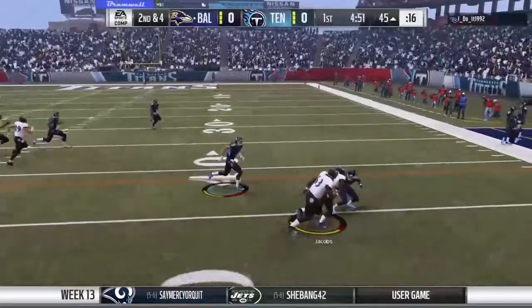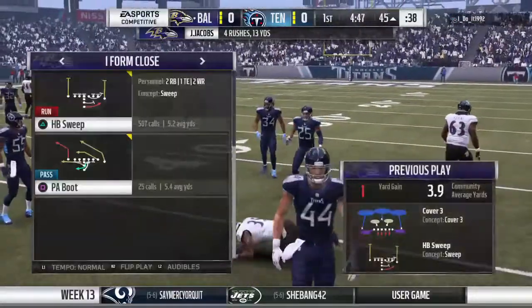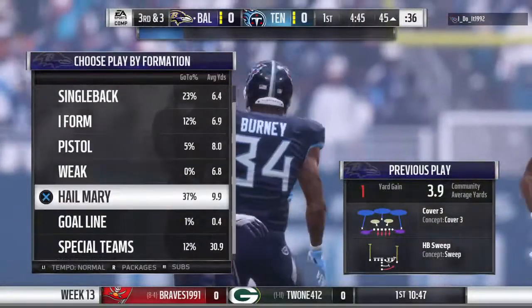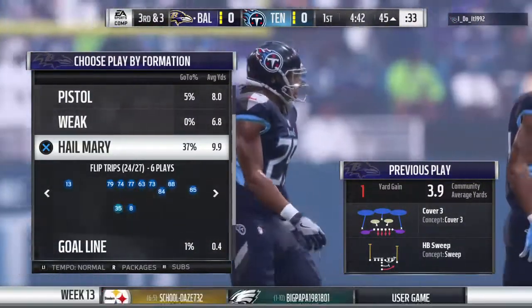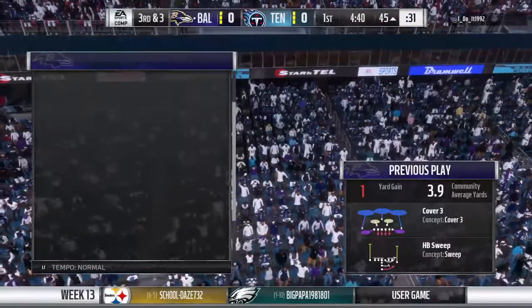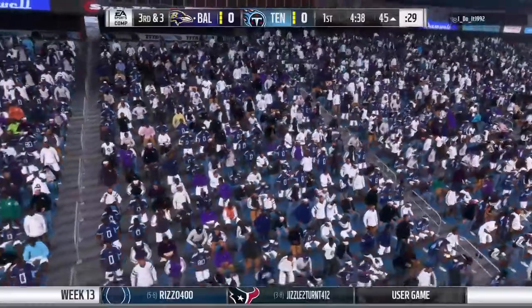Now they'll run it on the toss. And he's going to get this one down near the 45-yard line. The tackle is made by Adoree Jackson. But when you go from 2nd and 4 to 3rd and 3, that just tells you who won that battle on the last play, huh? Yeah, first round went to the offense, second round the defense.